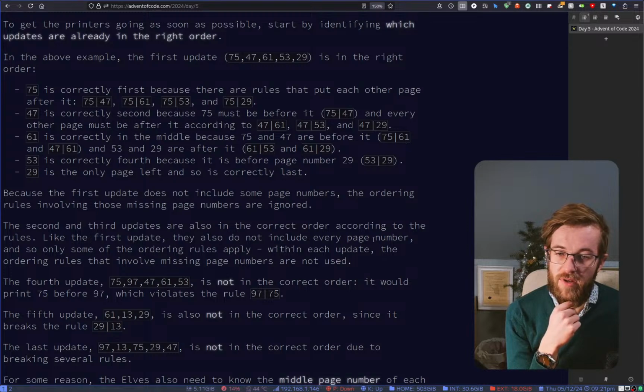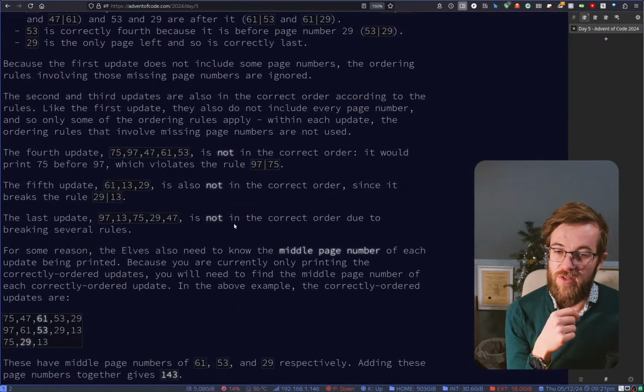Like the first update, they also do not include every page number. And so only some of the ordering rules apply. Within each update, the ordering rules that involve missing page numbers are not used. The fourth update, 75, 97, 47, 61, 53, is not in the correct order. It would print 75 before 97, which violates the rule 97|75. The fifth update, 61, 13, 29, is also not in the correct order, since it breaks the rule 29|13. The last update is not in the correct order due to breaking several rules.